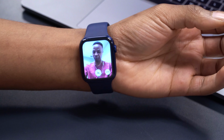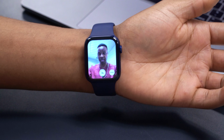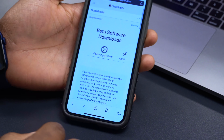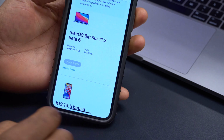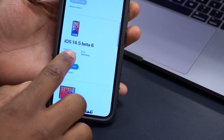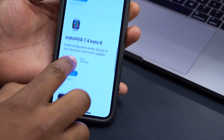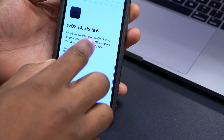So today we finally have a new watchOS update, and it's watchOS 7.4 beta 6. That's the update that I'm going to be talking about today, but that's not all that Apple released today. If we go to the Apple developer website that you're seeing here, these are all the updates that Apple released today. We have macOS Big Sur 11.3 beta 6, iOS 14.5 beta 6, as well as iPadOS 14.5 beta 6, and of course watchOS 7.4 beta 6 and tvOS 14.5 beta 6.